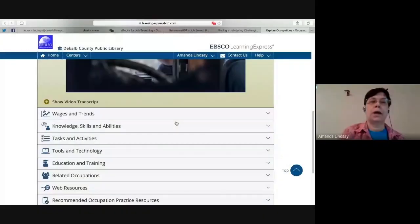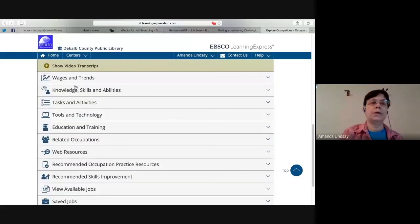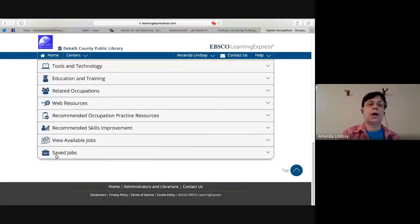It will give me kind of a video of what you do with that particular career, wages and trends, what kind of education I need, related occupations, which might help you look for additional jobs. And then if you have any saved jobs, they'll show there, and you can also look at a few available jobs. This can not only be helpful when you're looking for a new career, but also to look at industries where your current skills can be used and maybe search for jobs in those industries.